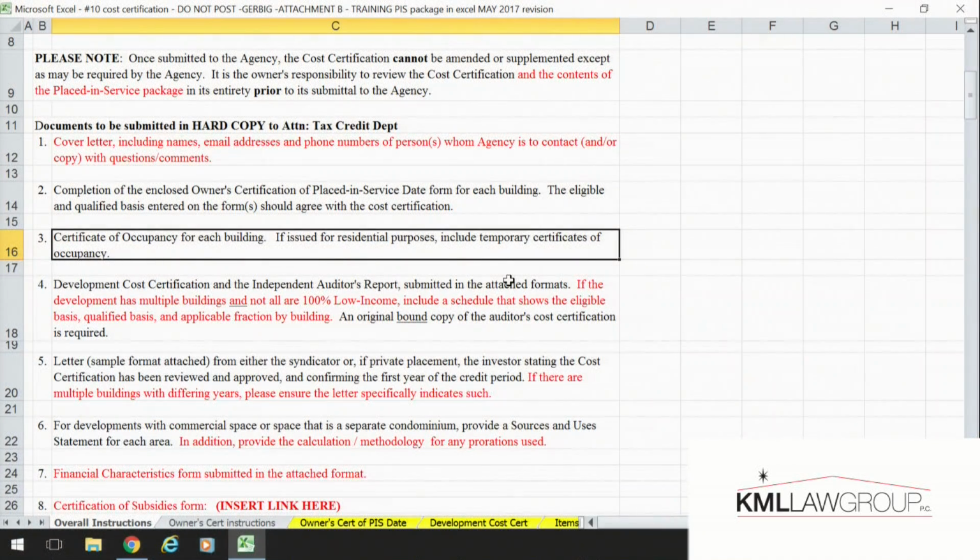Okay, number 3 on our list are the certificates of occupancy. We need one for each building in the project. If they're issued a temporary certificate of occupancy for residential purposes, please make sure you include that. And please make sure the dates on your certificates of occupancy match the dates that you put on your placed in service form for new construction.